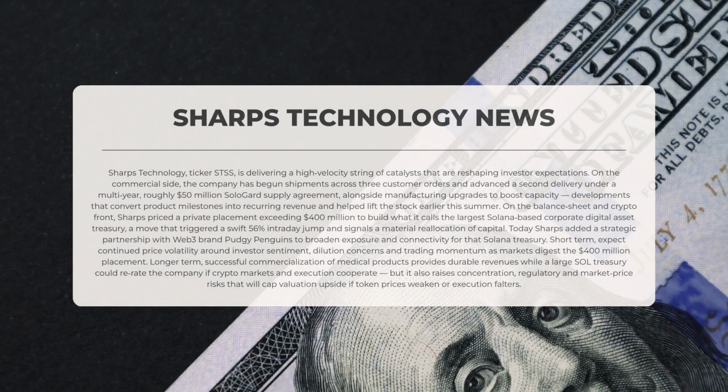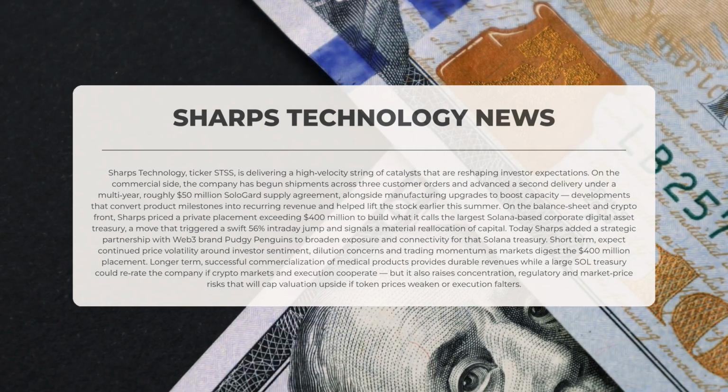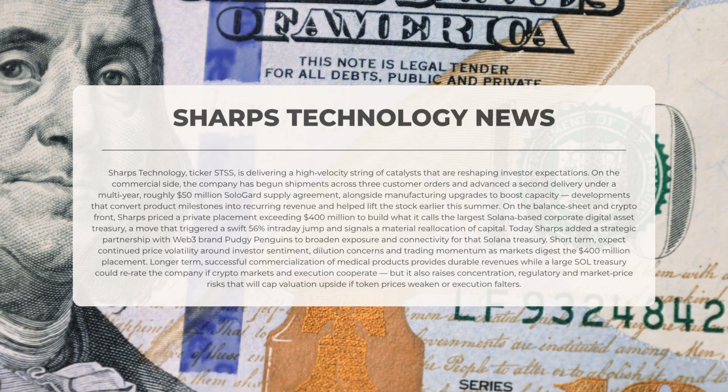Sharps Technology, ticker STSS, is delivering a high-velocity string of catalysts that are reshaping investor expectations. On the commercial side, the company has begun shipments across 3 customer orders and advanced a second delivery under a multi-year, roughly $50 million SoloGuard supply agreement, alongside manufacturing upgrades to boost capacity. These developments are transforming product milestones into recurring revenue and helped lift the stock earlier this summer.